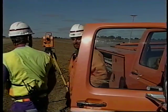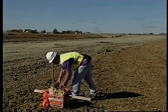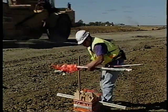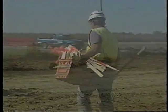Moving dirt along the haul road. And that means the surveyors need to be there, checking locations and elevations. Whenever you're out in this situation, you gotta do what your mama told you. That's right. Look both ways before you cross the road.